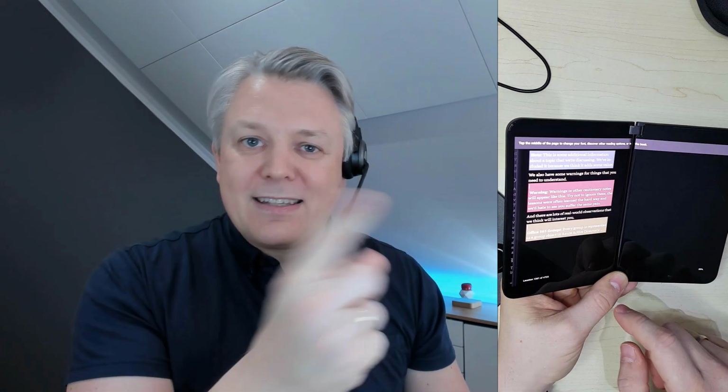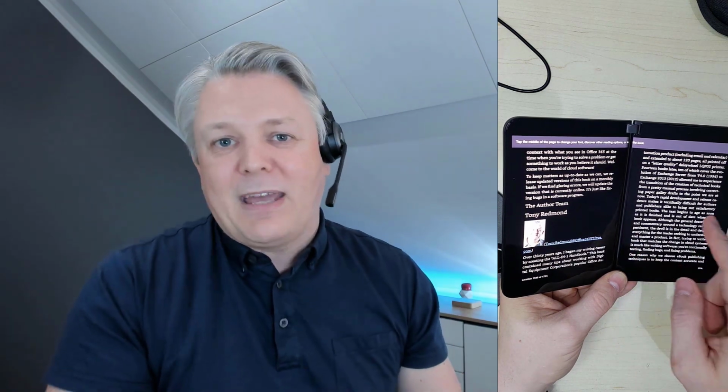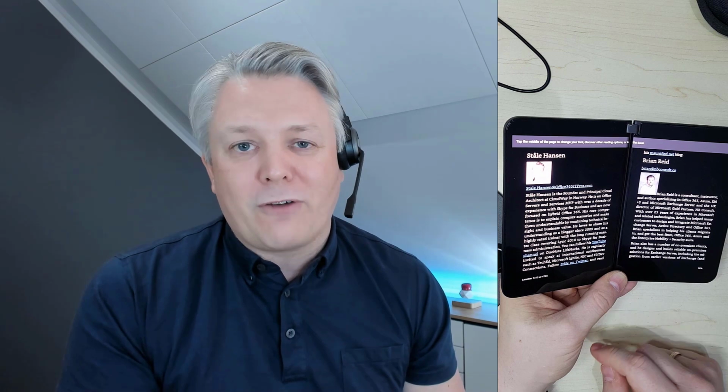And if you are a book reader, you can see that Kindle works well in dual screen. You can switch the pages. It looks really nice, and maybe that's the best showcase of the Surface Duo ever.